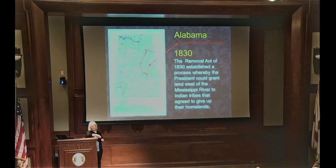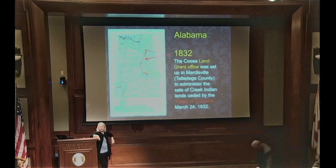Most of us passed Alabama history. And we know that that part, surrounded by the red dots, was not actually part of Alabama when it became a state in 1819. It was not until 1834 with the Treaty of Cassetta that that part of Alabama, including Talladega County, became a part of the state of Alabama. And it was like the latest subdivision opening up. You know, this was land, fertile land, that was available.